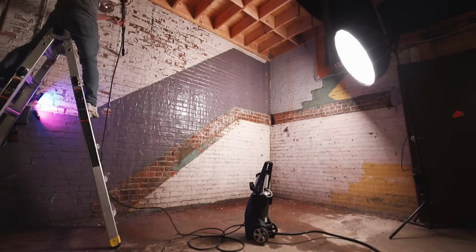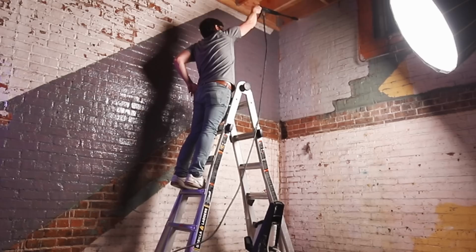So once that huge machine is in place, it's gonna be really difficult to access those walls, so I'm gonna paint them now. And before we paint, we gotta power wash years of dirt off that stuff. Whoa.